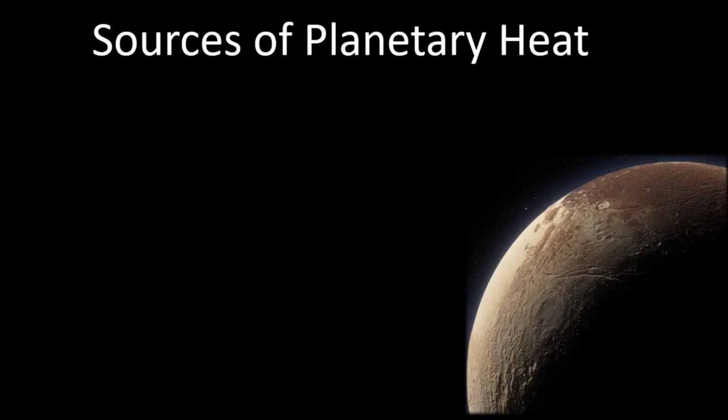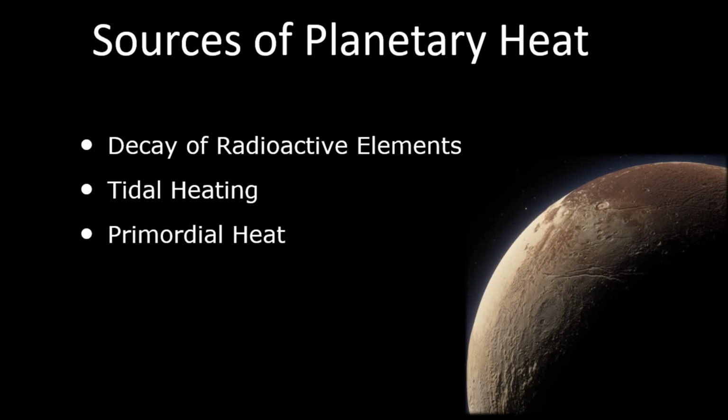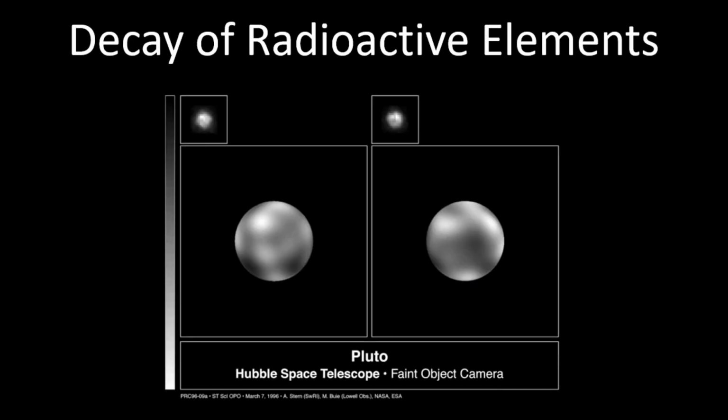So for a world to be hot, there are three primary sources of heat. They are radioactive decay, tidal heating, and primordial heat. And according to secular models, Pluto should not have any of these sources of planetary heat because it's been out there for 4.5 billion years.